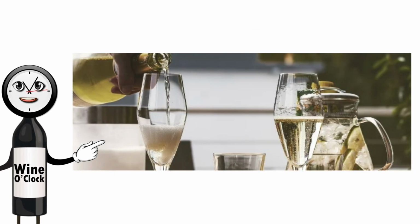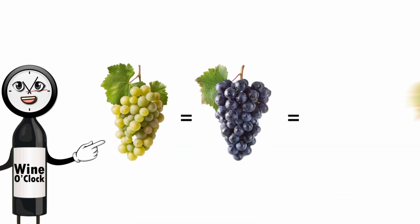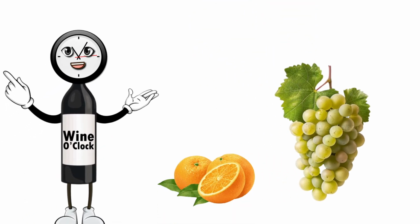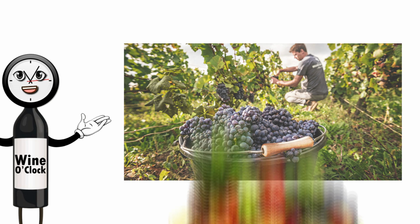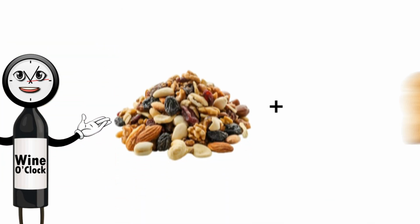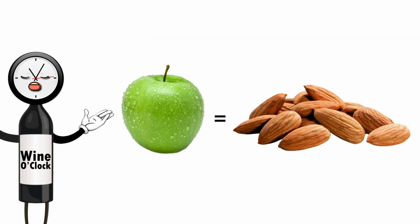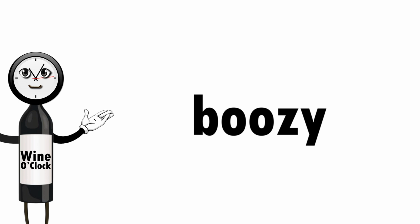The secret to its greatness lies in three grapes: Chardonnay, Pinot Noir, and Pinot Meunier. Chardonnay adds zesty citrus, Pinot Noir brings structure and depth, and Pinot Meunier throws in a fruity flair. Together, they create a flavor combo that's nutty, toasty, and full of notes like brioche, green apple, and almonds. Basically, it tastes like a five-star breakfast, but boozy.